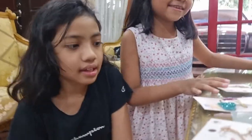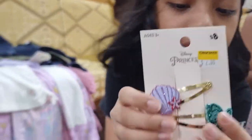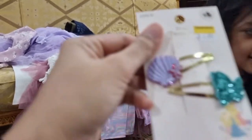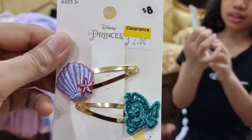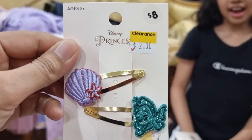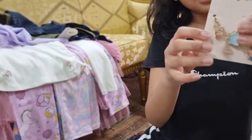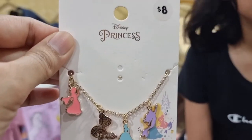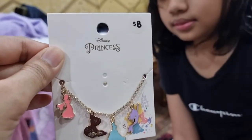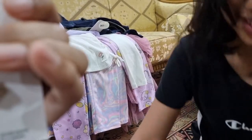Okay, come on. Show me your clips. So we have these two clips that show a shell and a fish. And this is a bracelet. Oh, it's only $2. And this is a Disney princess bracelet with some of the Disney princess characters on it. And it's only $8. Yes. Okay, $8.